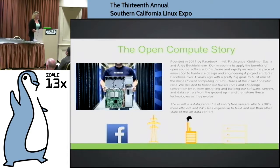So our story. We're only a little over 4 years old. While Facebook came up with this design or the idea and made the first contribution, the foundation was actually incorporated by Facebook, Intel, Rackspace, Goldman Sachs, and Andy Bechtolsheim. So like I said, we're going to apply the principles and philosophies of open source software to hardware.